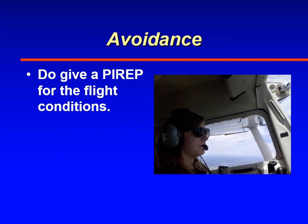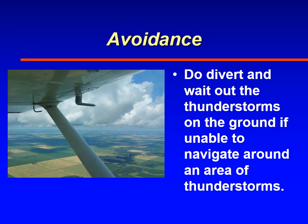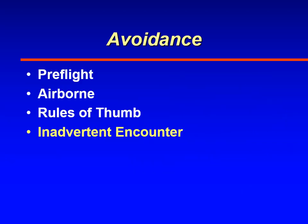And as a courtesy to other pilots and also to forecasters and air traffic control, if you are experiencing thunderstorms, it's nice to pass on that information in the form of a PIREP. As the saying goes, it's best to be on the ground wishing you were flying than to be in the air wishing you were on the ground. So when you are flying around thunderstorms and you see no possible way around the area of thunderstorms, sometimes it's best just to land and sit it out. So those are the rules for avoidance.